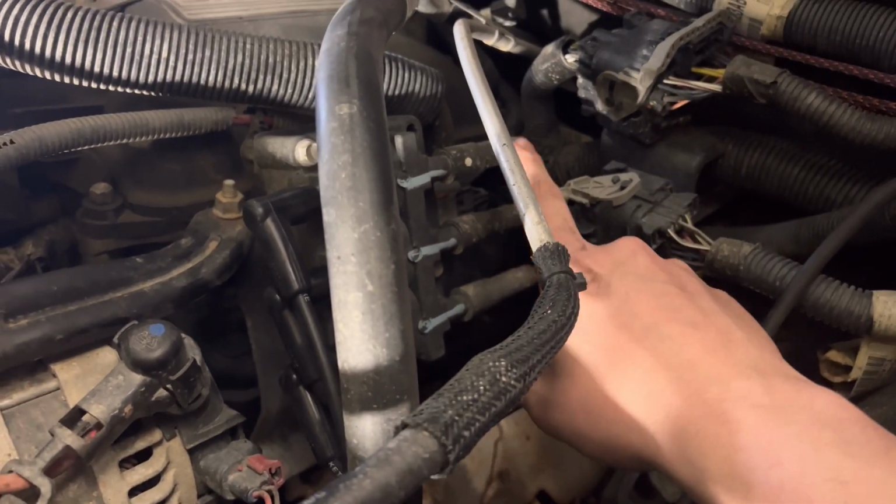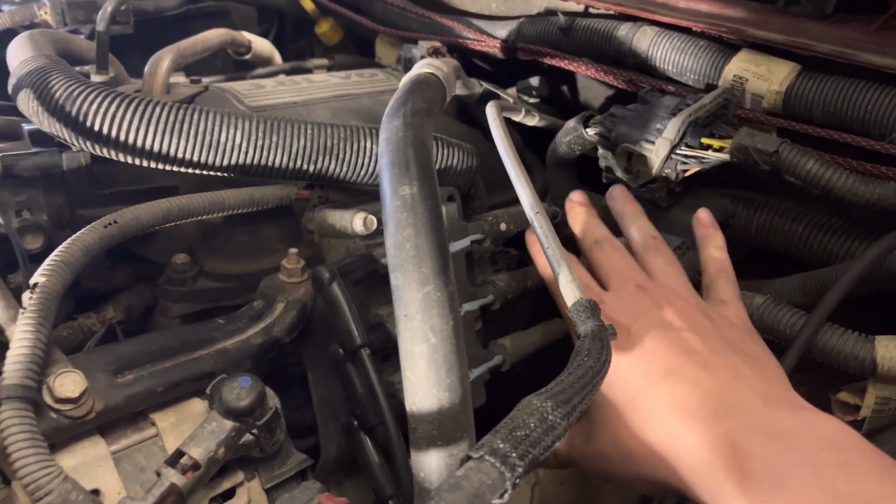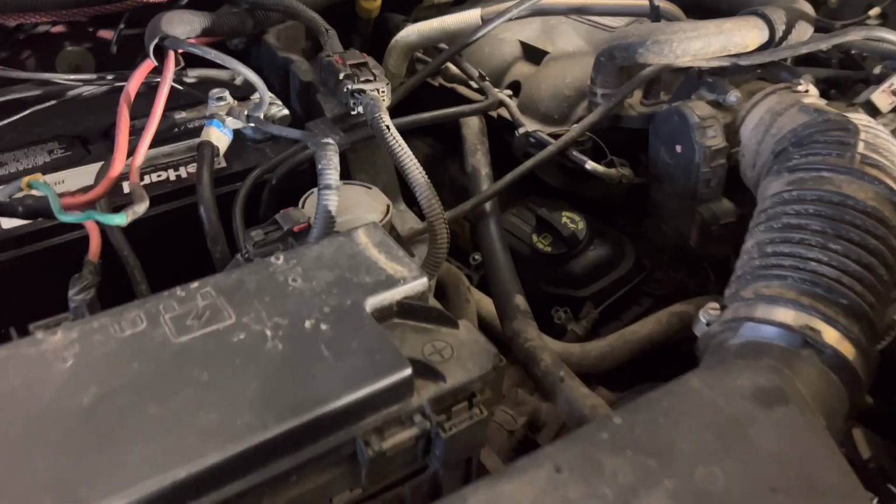Now that these are done, we'll come back through once we're done, check everything, make sure it's all tight. They do pop when you press them on, so it's pretty simple to know if they're on correctly or not. They like click into spot, so it's pretty simple. So now we got to go ahead and do this side.